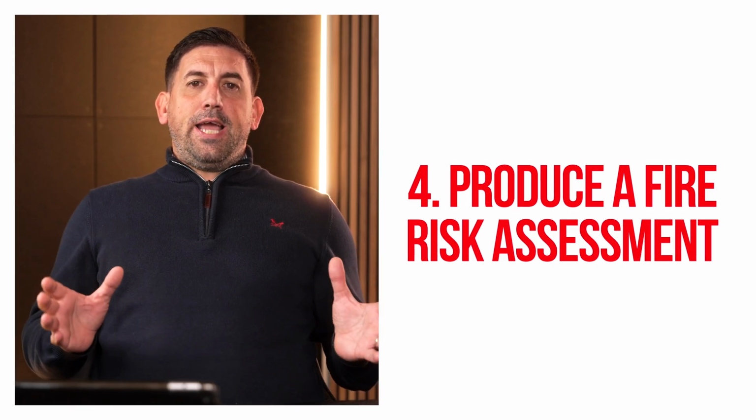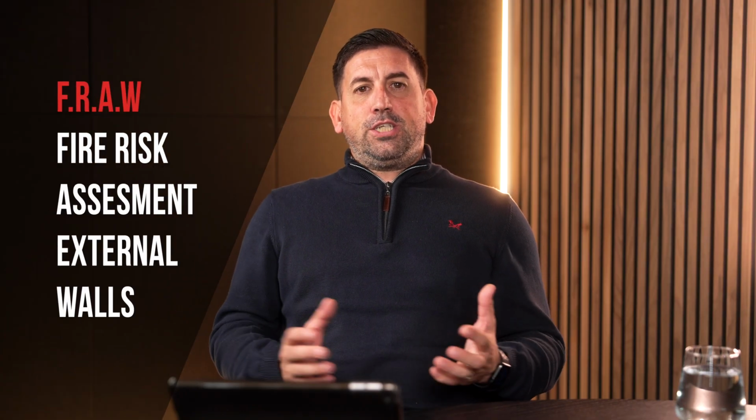For cladding remediation, you'll need to produce a FRAEW, which stands for Fire Risk Assessment External Walls. It should be to PAS 9980, and ideally, if you're looking for funding, it should be from an approved panel of assessors, and the Cladding Safety Scheme has a list of those assessors that are approved. So that will be a bit of a precedent condition for funding.